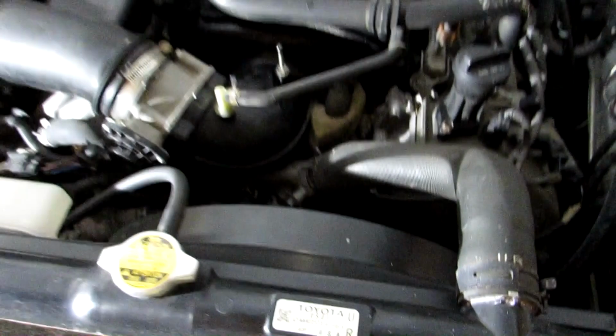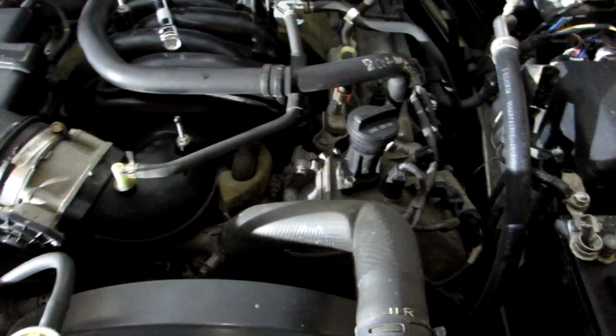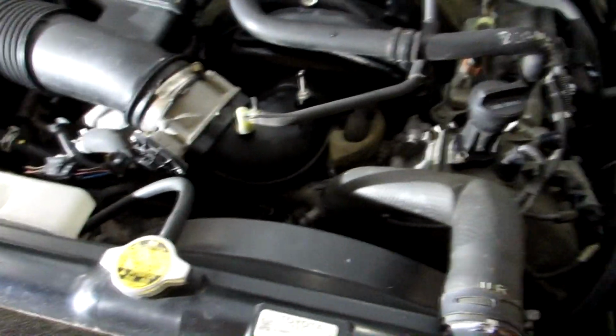But that's it. That's how you install a PCV valve on a truck from 2008 all the way up through 14, I believe. But that's it. So hopefully that will solve my issue.